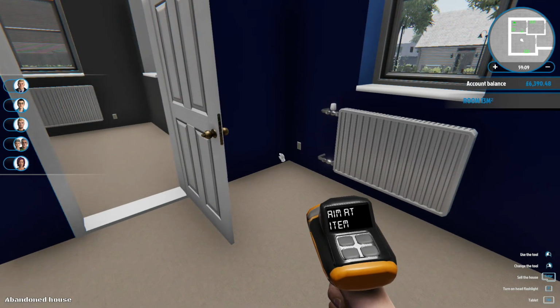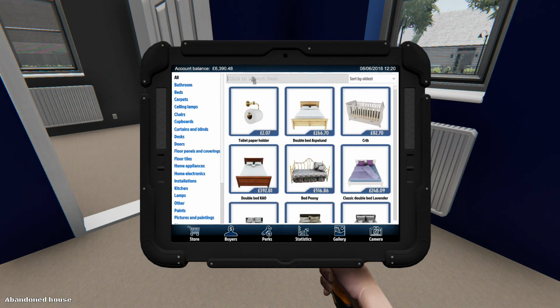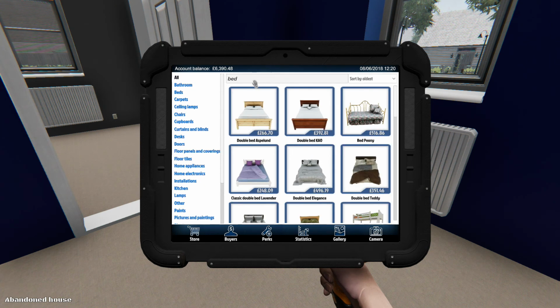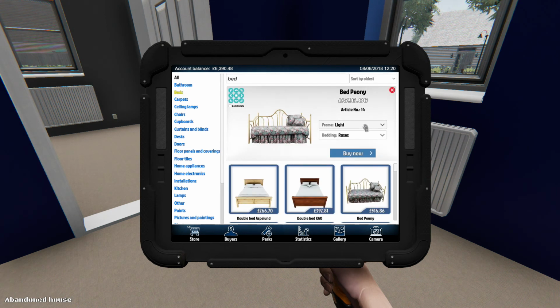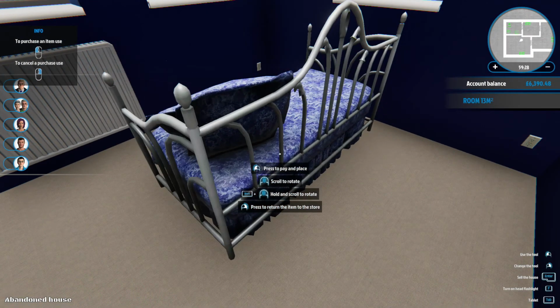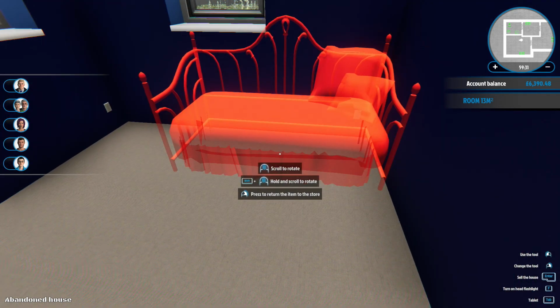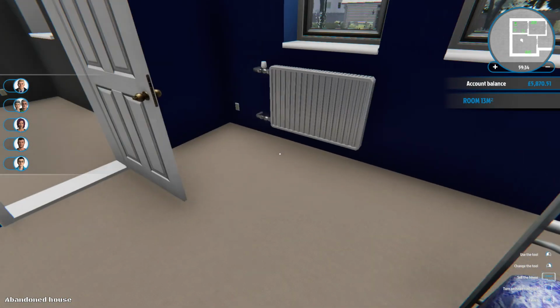So, we were going to loosely decorate this house. Okay, so what I want is all. And I want a bed. And I think we'll go with this. We'll go with silver, yes. Roses. I think we'll go with blue. So there we go. We got a bed.